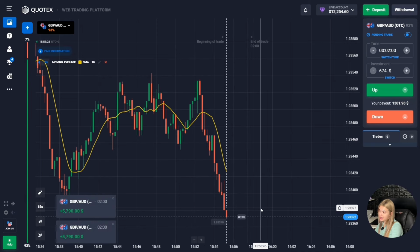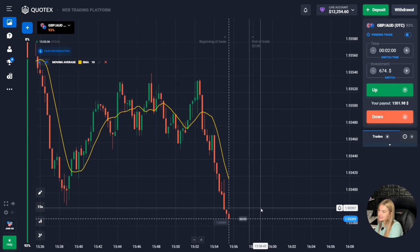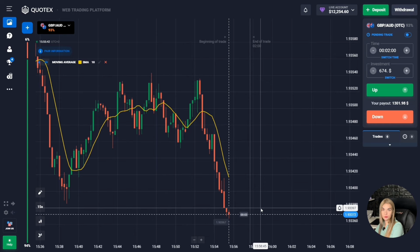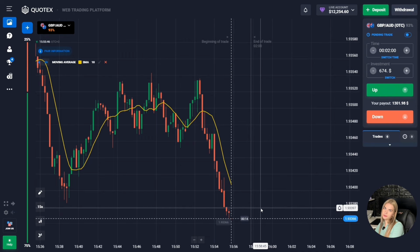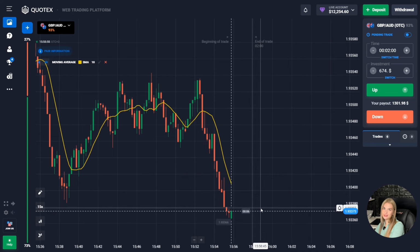So my dear traders, excellent! The price is showing a strong drop, and here we got a steady profit. As you can see, the indicator didn't let us down again and helped us to find an excellent entry point. Also, 2 minutes in this case was just enough for us, and as you can see, guys, on my balance I have more than $12,000, which means I fulfilled my trading plan for today.